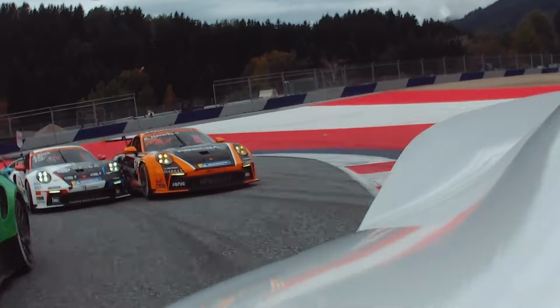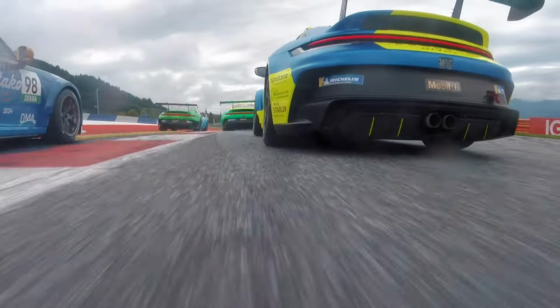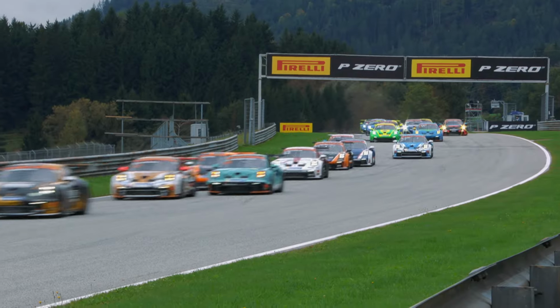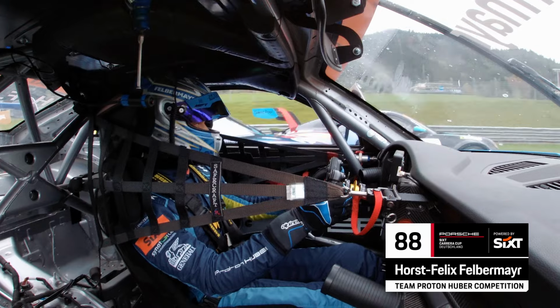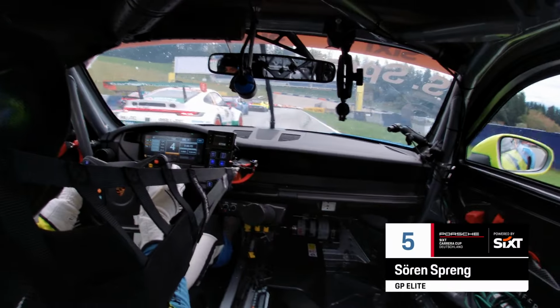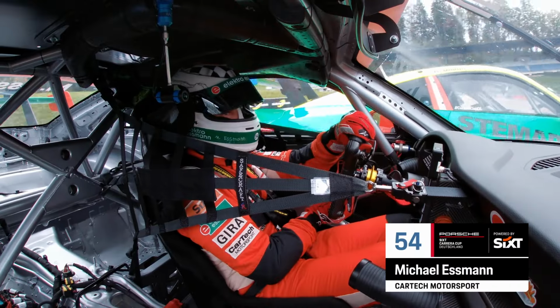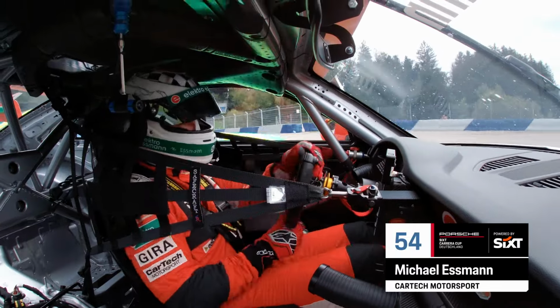Styria stays on it and tries it over the inside line. It is a great duel. And let's go on board with the local hero Horst Felix Felbermayr. The young Austrian is fighting for positions in midfield. The same applies to Soren Spreng, also to Michael Essmann, Keanu Bloom and Gianluca Tusharuglu.